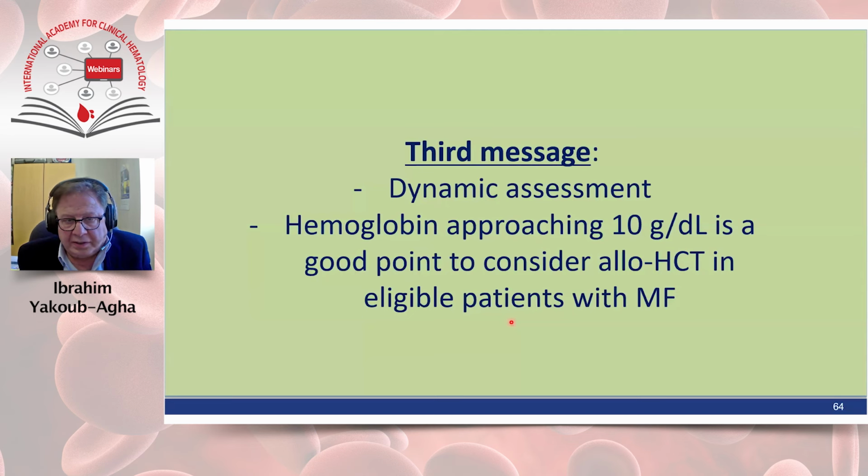So my third message, you need a dynamic assessment of those patients. I repeat this, hemoglobin approaching 10 grams is a good point to consider allo in an eligible patient with myelofibrosis. When you think about transplantation and you have your fit patient, and you start seeing hemoglobin going down, this is the time to go to transplantation. Don't let hemoglobin go below 10 grams per deciliter.